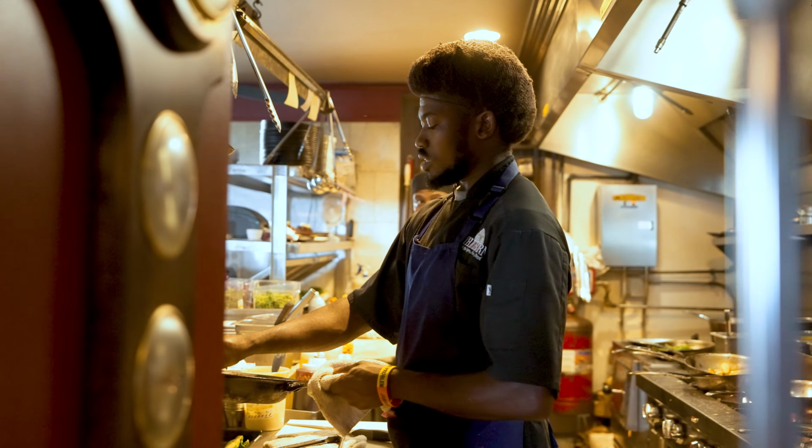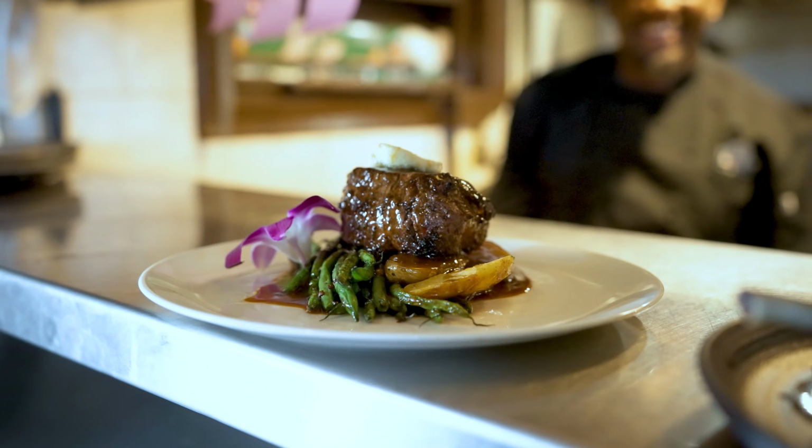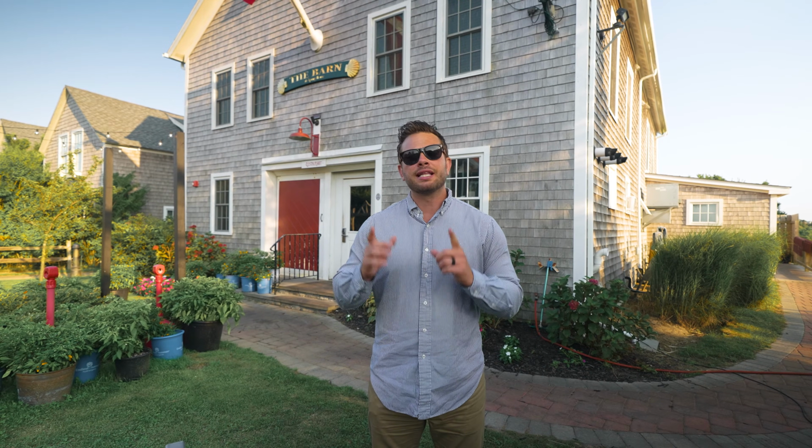So to highlight some of my favorite restaurant menu items here at the Barn would be the roasted Brussels sprouts, the filet mignon, or the salmon entree. No matter what time of the year it is, this restaurant won't disappoint. Let's head over and check out the last restaurant I'd like to highlight.